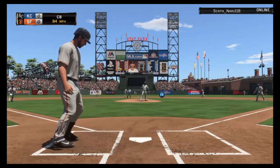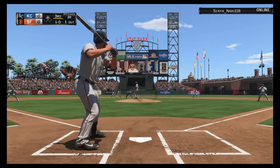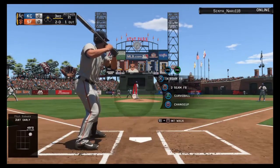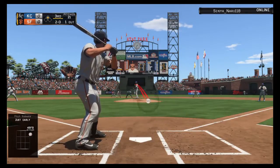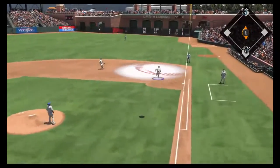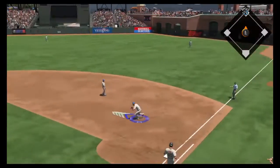Madison Bumgarner is in now as he watches a pitch for ball 1. Ventura sets. Here's the 1-0. That's wide, 2-0. There's a swing and a high pop-up. Morales is there for it. 2 down.